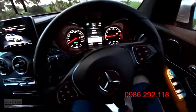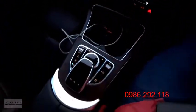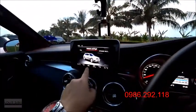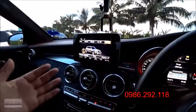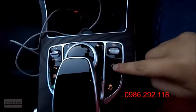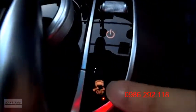So the interior in this, as I mentioned, is actually from the C class. That's why it looks fairly similar. But I have to say, I'm not really used to this infotainment system. I don't find it very user-friendly, but then I've only driven the car for about 2 days. Controls right here. This is a volume button. This is to turn on and off your screen. There. This one, don't touch for your safety.